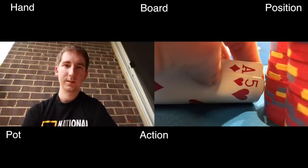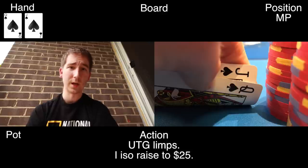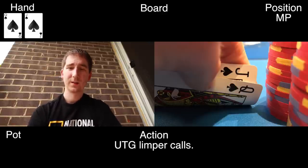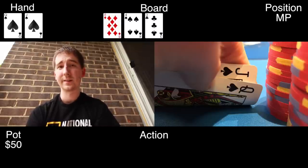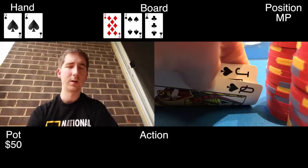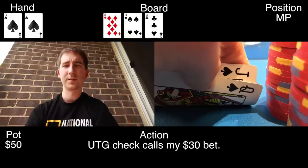In this next hand, there is an under the gun limper, and I isolate from middle position to $25 with queen-jack of spades. The limper calls, and we go heads up to a flop. The flop is 8-4-3 rainbow. So we don't really make anything, although we do have a backdoor flush draw and a backdoor straight draw and a couple of overs. The limper ends up check-calling a $30 bet from me, and we go to a turn. The turn is a 5 of hearts.